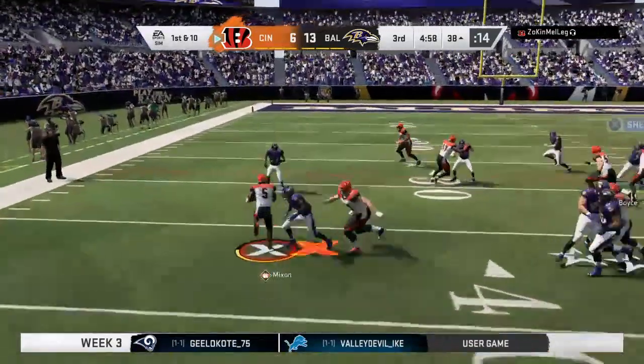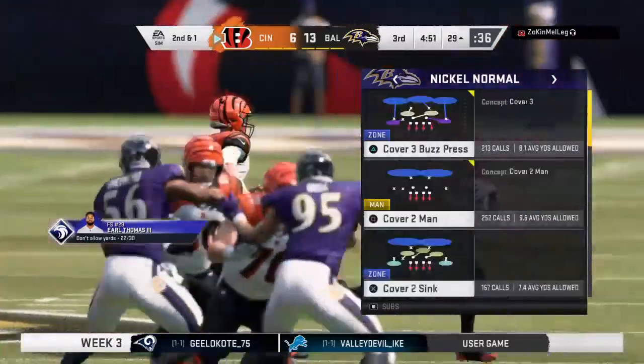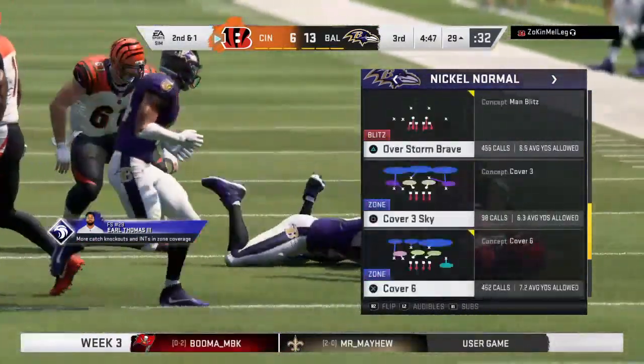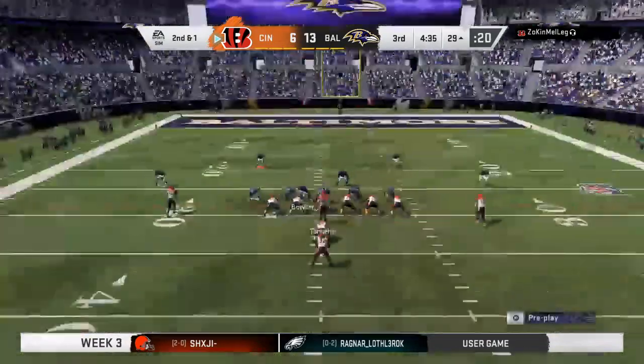Now Joe Mixon, and he's going to get a solid gain of 9 before being brought down. 2nd and right at a yard. Despite the blitz, they're still able to pick up a nice solid gain. The disadvantage of blitzing often alters the normal spacing and run fits and leaves creases like they were able to exploit right there.